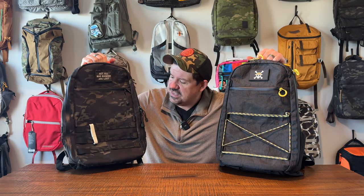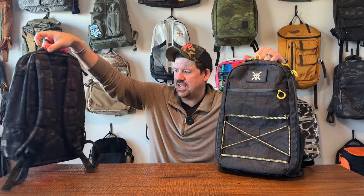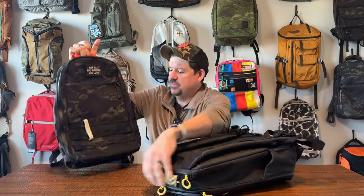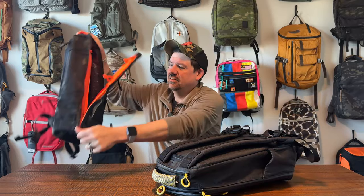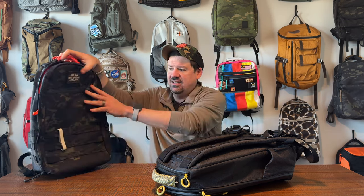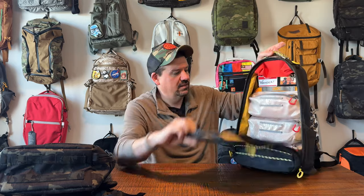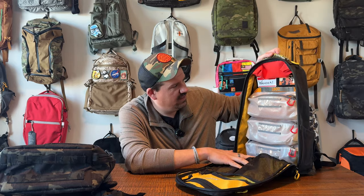This is the Multicam Black X50 X-Pack, complete Multicam Black version of the bag. I love it. Gorgeous. Super cool. Like, check out this. I mean, it's just amazing. This one sold out quickly, but they're constantly putting up new versions of this bag. And this bag is just a perfect EDC laptop bag for me. It is just gorgeous. This one, man, do I love this thing.